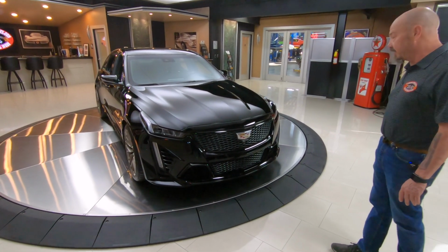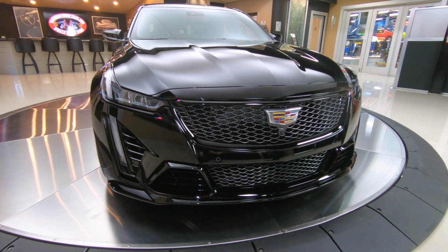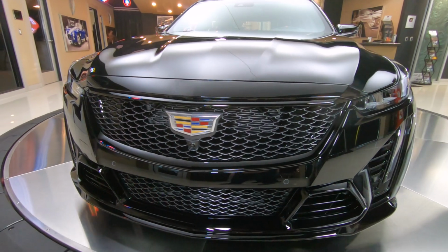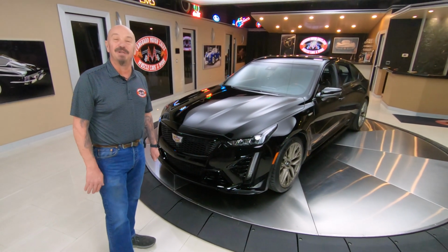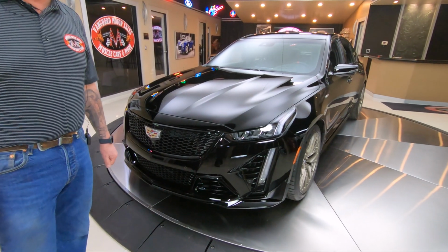Now, the more I look at this car, the more I fall in love with it. I mean, look at the front end of this thing. Can you imagine this baby coming up behind you on the expressway? Man, you're just gonna pull over and let it by. Top speed of this thing is 200 miles an hour is what they're telling me. 0 to 60 in 3.6 seconds. I mean, this thing is blistering fast.